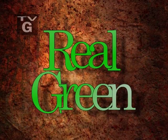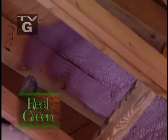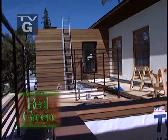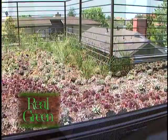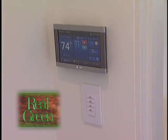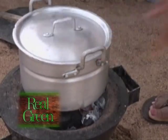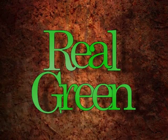It's time to get real green. In this episode, housing construction takes on a new vision. A newly built eco-friendly house is an example of using the latest green home technology and design. Everywhere you look, there are features that have all been thought through carefully. It's like a museum. And villagers in Ghana use new energy-efficient stoves, leading to a healthier environment. All that and much, much more on Real Green.